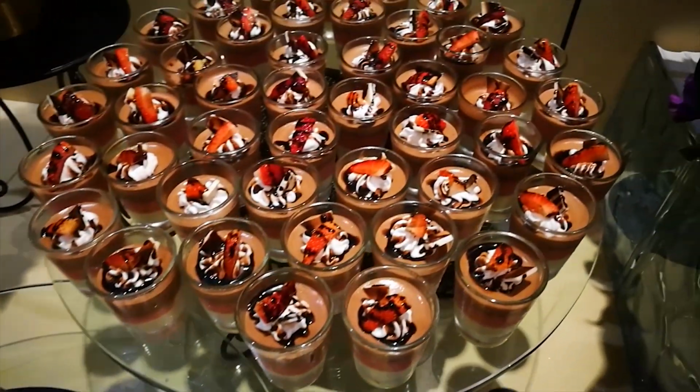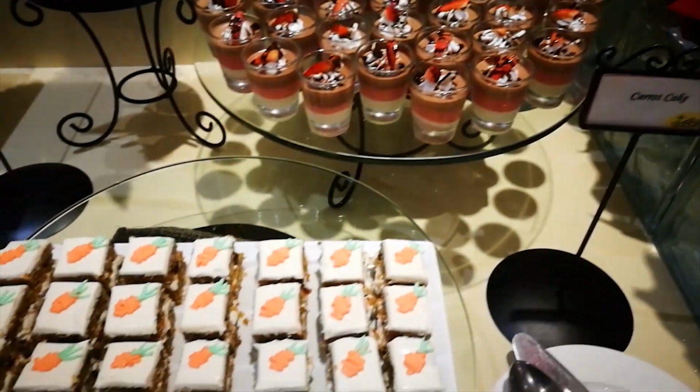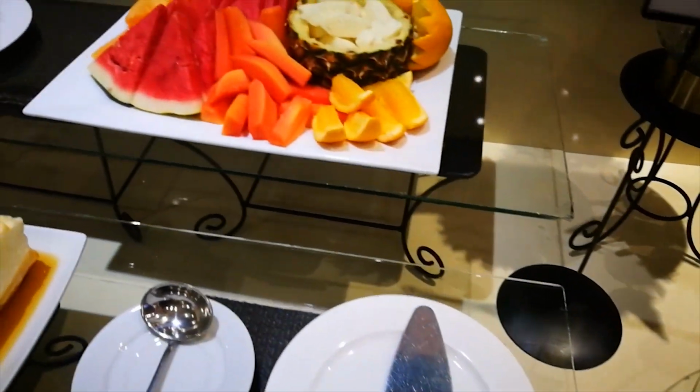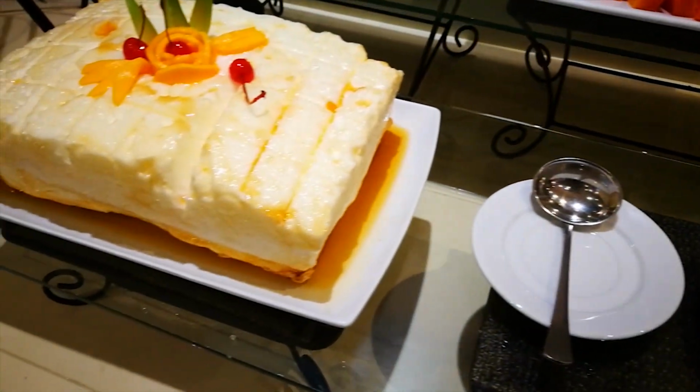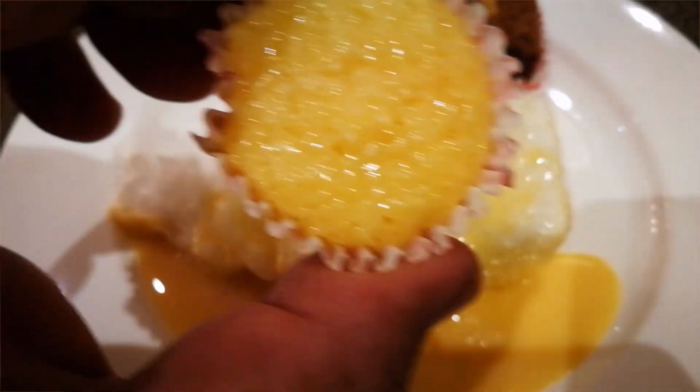Okay. We'll move on to the dessert after this. Hey guys, so we're now on our last plate, which is the dessert. They have macaroons, not the macarons, macaroons.